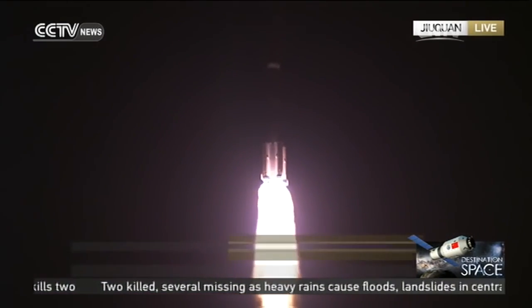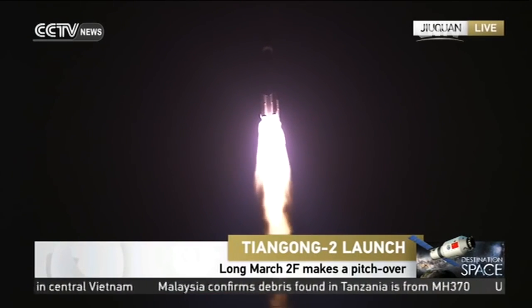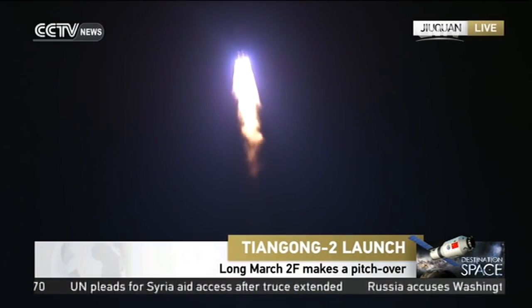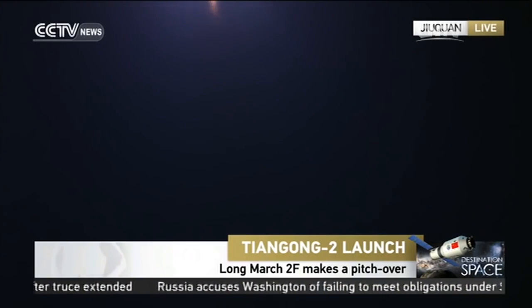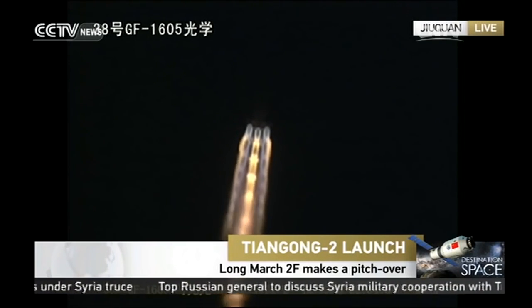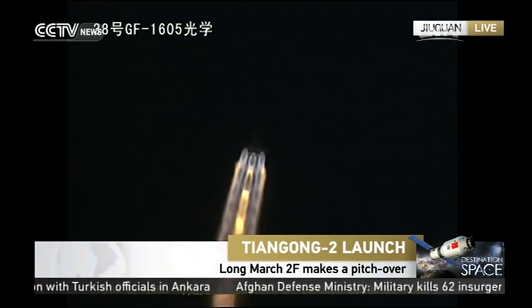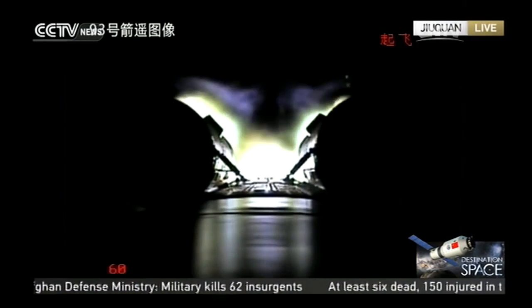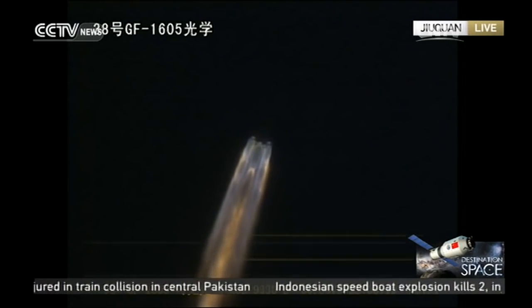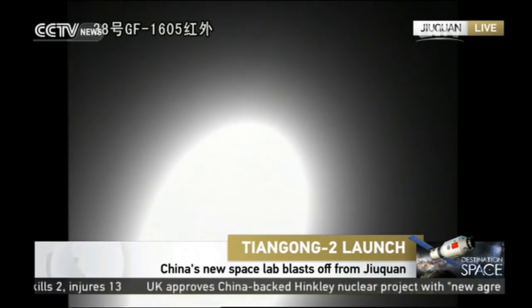Pitch over. Yes, it's now 20 seconds after the launch. It is a pitch over to fly along Earth horizon. The signals from the optical radar are normal, and the telemetry data shows normal. This is a camera from the vehicle itself. You can see the four boosters that will be separated from the main body of that rocket in about 155 seconds. Yes, the first separation will be that of the boosters.